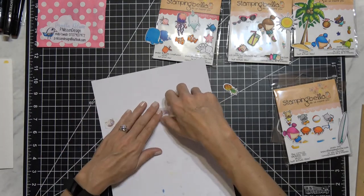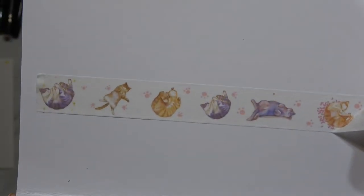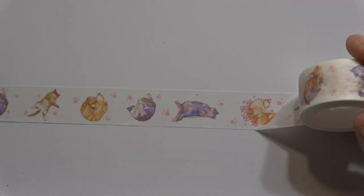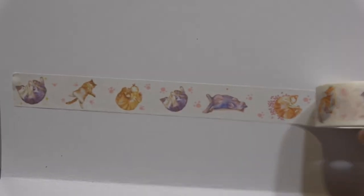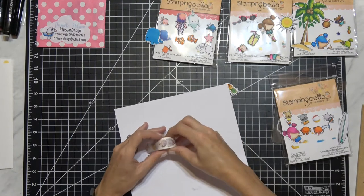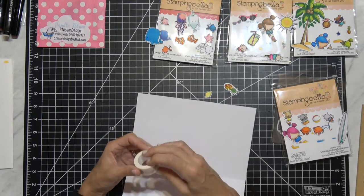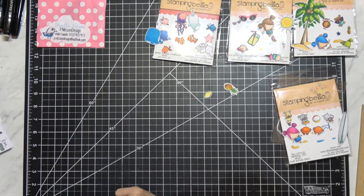Okay, let's take a look at this washi tape. It's beautiful, and it has all these really pretty cats. You see the paw prints and the cats rolling around with the flowers, and it just goes on and on. It's really pretty. So I got this washi tape for $1, again from Wish. That's the website I talked about before, and that's where I got the TOUCHFIVE markers and I get some of my dyes from. So did that. Okay, moving on.